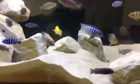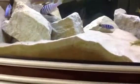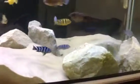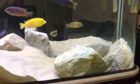Londo looking crazy, absolutely crazy, but over the moon with this. As you can see, guys, as well, the sand. That isn't me who's done that with the sand. That is a combination of all the fish digging. They've actually managed to bury a rock at the back. I don't know how they've managed to do that, but they've buried a rock, and the rock is really, really big.